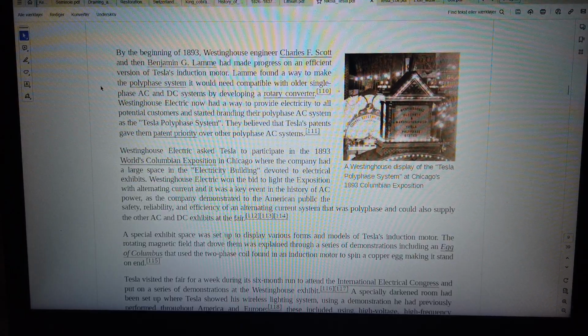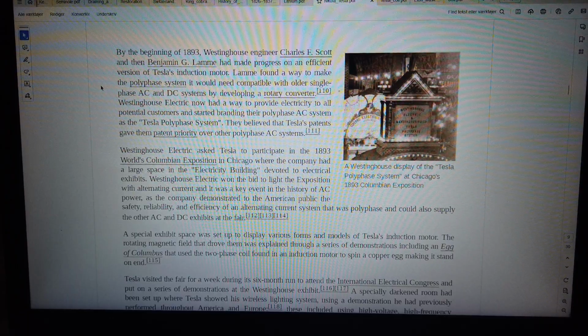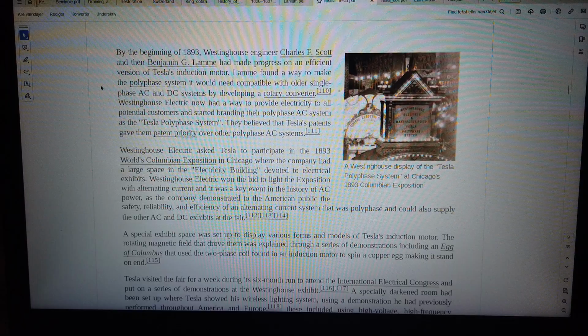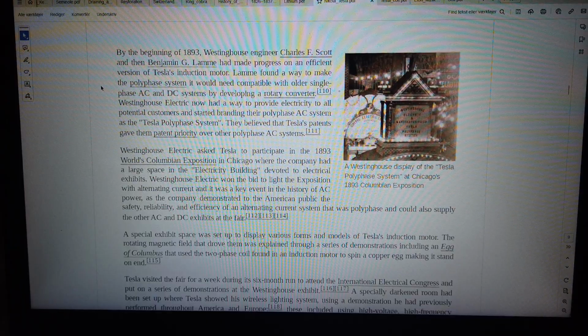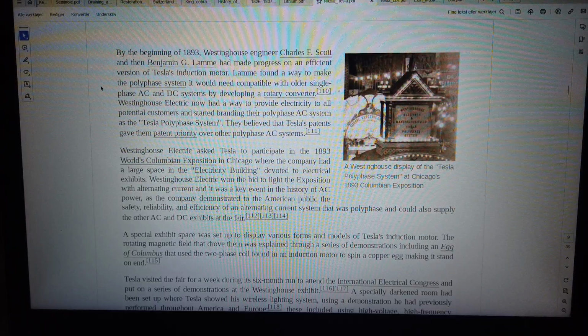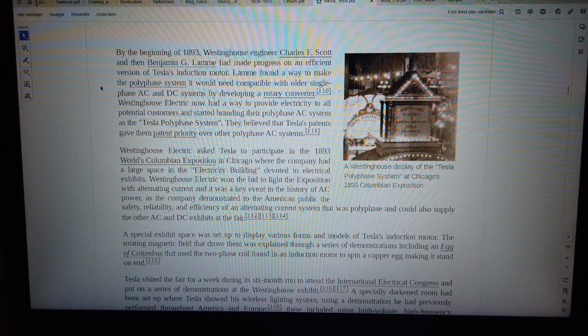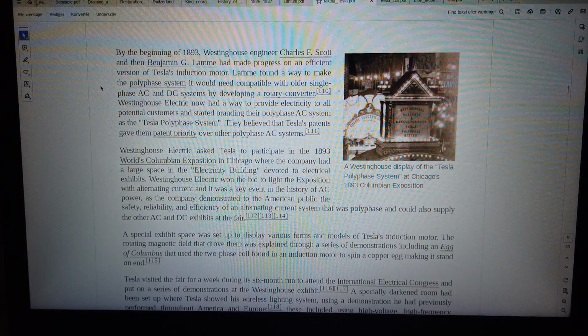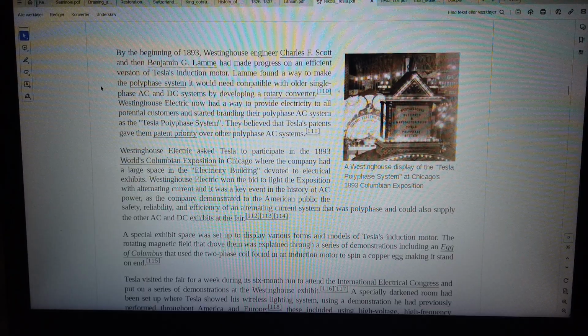Lamb found a way to make the polyphase system compatible with older single-phase AC and DC systems by developing a rotary converter. 110. Westinghouse Electric now had a way to provide electricity to all potential customers and started branding their polyphase AC system as the Tesla polyphase system. They believed that Tesla's patents gave them patent priority over other polyphase AC systems.